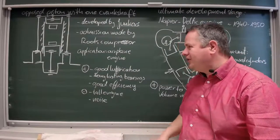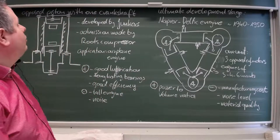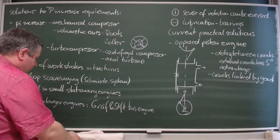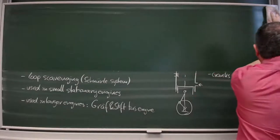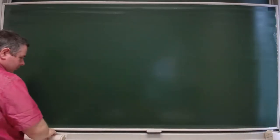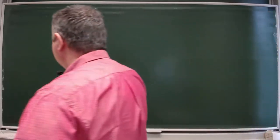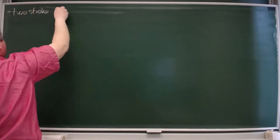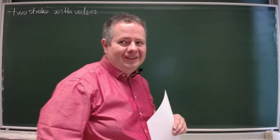And Americans were much smarter, or maybe they had much more practical sense, and they chose a different way. So maybe I will erase the next board, and I will present a more practical solution to that. That lasted a longer time. And what is more common is the two-stroke with valves. How does it happen? A diesel, yeah, with valves and two-stroke.